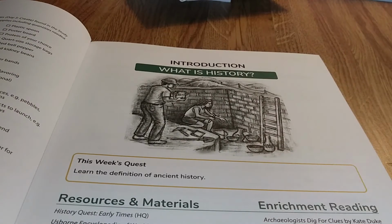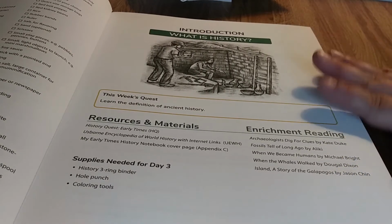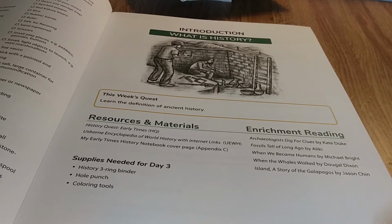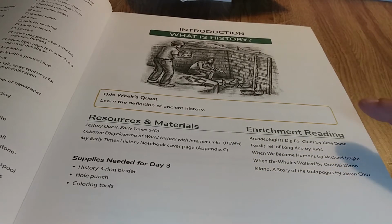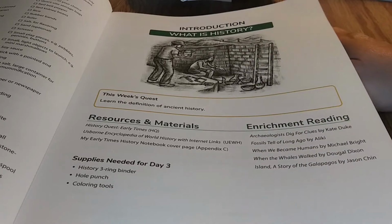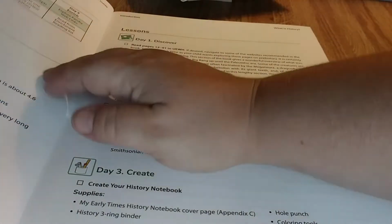Alright, let's see if we can get that centered back on there. Okay. So, introduction. What is history? This week's quest, learn the definition of ancient history. And it tells you what your resources and materials you're going to need are. It gives you a list of enrichment reading. Again, put that on the list of books to check out at the library to see if we can find any of them. And supplies needed for day 3 is a 3-ring binder, a hole punch, and coloring tools.